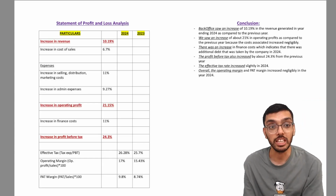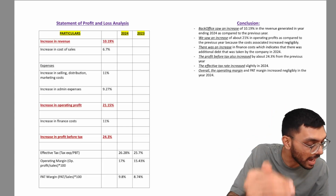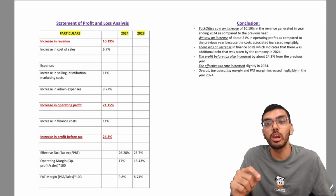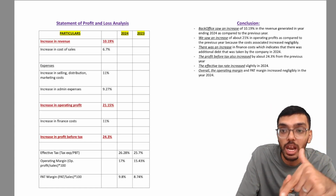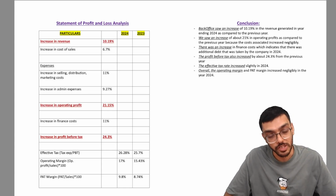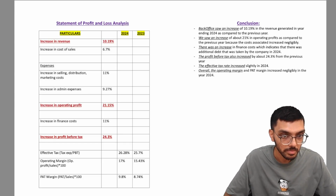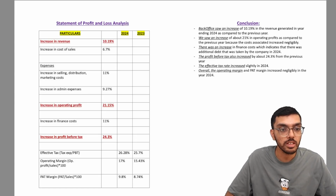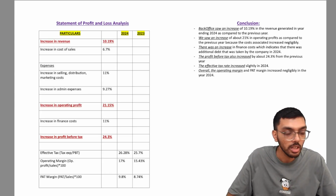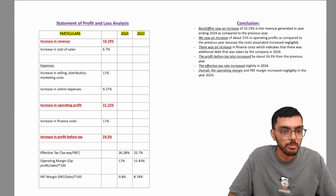So this led to an increase in operating profit, at 21.15%. A healthy increase in operating profit shows that we have been able to control our expenses, we have been able to control our input costs, so our supplier relations have been good. Finance costs have gone up. In spite of that, our profit before tax went up by 24.3%. So it's very clear that the company is moving in the right direction, the right path. If you look at the tax rate, it's gone up very slightly, from 25% to 26%.